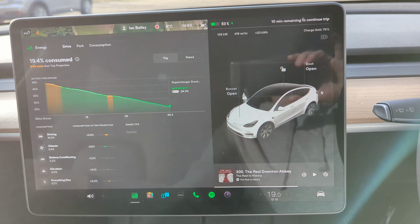Much better. Not far from home now, and we've actually still got 14% in the battery. I probably overfilled it a little bit at Dundee. So what that means is there's a little bit of battery spare to have some fun.